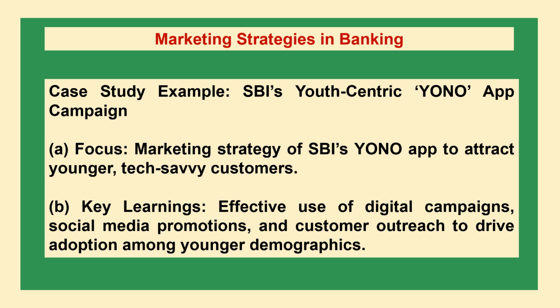Marketing strategies in banking. Case study example: SBI's youth-centric YONO app campaign. Focus: marketing strategy of SBI's YONO app to attract younger, tech-savvy customers. Key learnings: effective use of digital campaigns, social media promotions, and customer outreach to drive adoption among younger demographics.